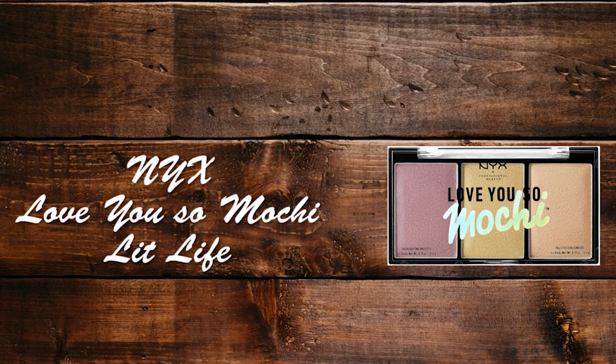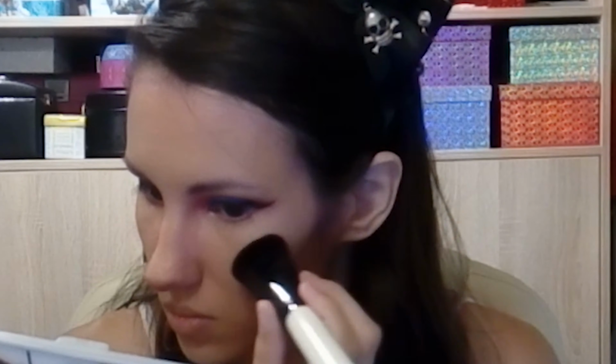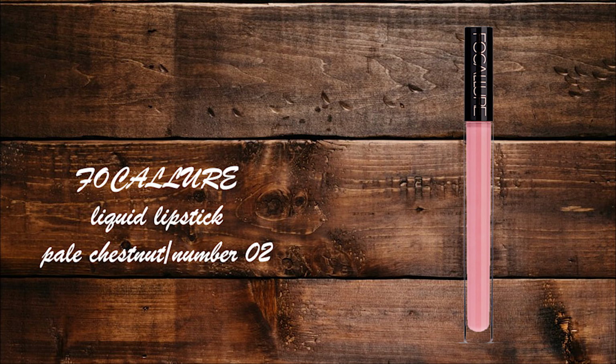Then I'm using my NYX Love You So Much Lit Life highlighter palette. I'm using this pink because we're sticking with these colors, and I'm applying it on my cheekbones. I love this highlighter palette so much. I have only 2 highlighter palettes, but I love them so much. On both my nose, on my cupid bow, and then I'm using this Focallure liquid lipstick. They are so cute, so nice. This pink one, it's not really a light and cute pink. Mostly I use stronger colors, but I wanted to use this cutesy pinky.